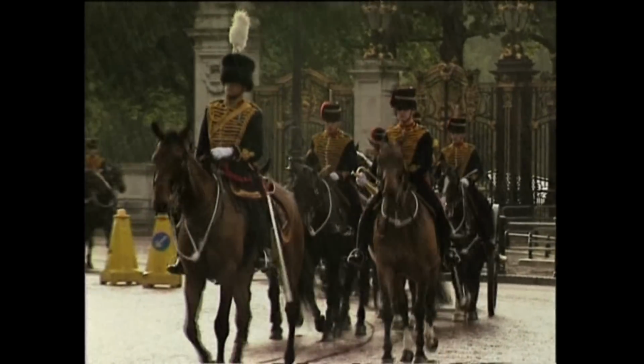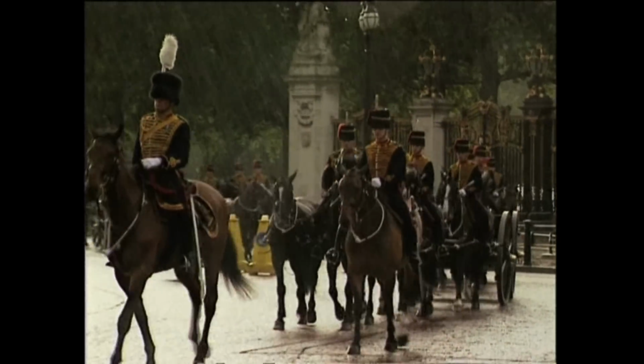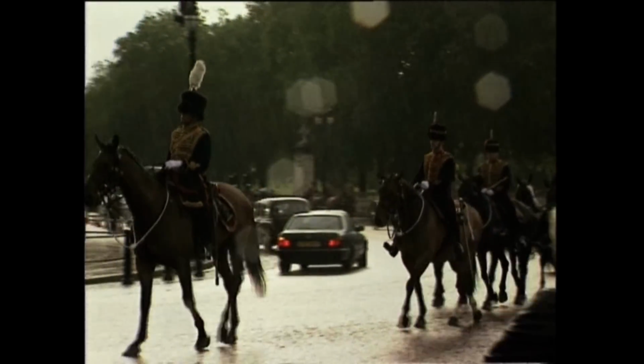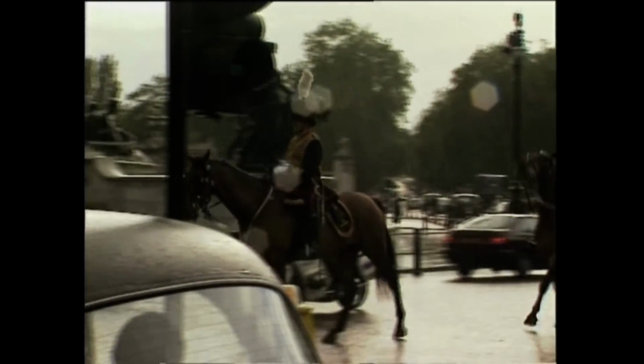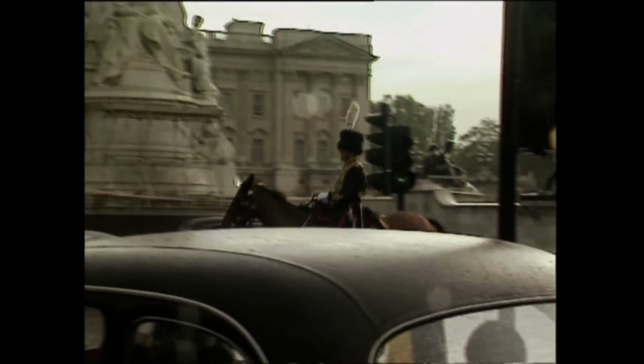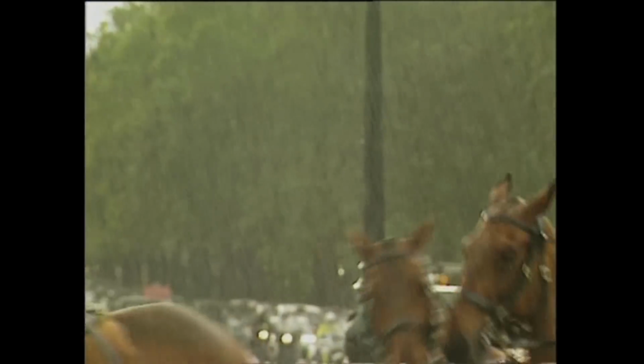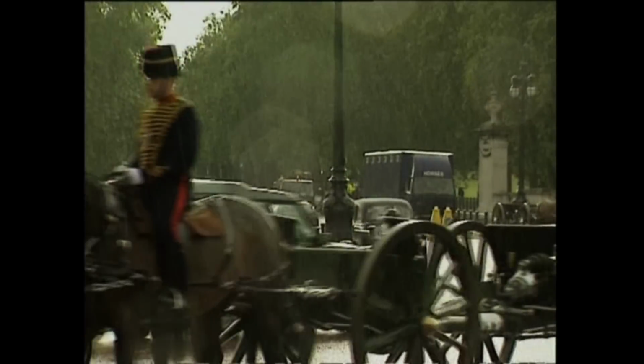The King's Troop makes the grueling, almost hour-long ride, excluding stops, down to Horse Guards. Even in the most foul weather conditions, the King's Troop ride to their royal appointments. Wet weather means extra hard work and effort to restore the guns and other equipment back to tip-top condition upon their return to barracks.